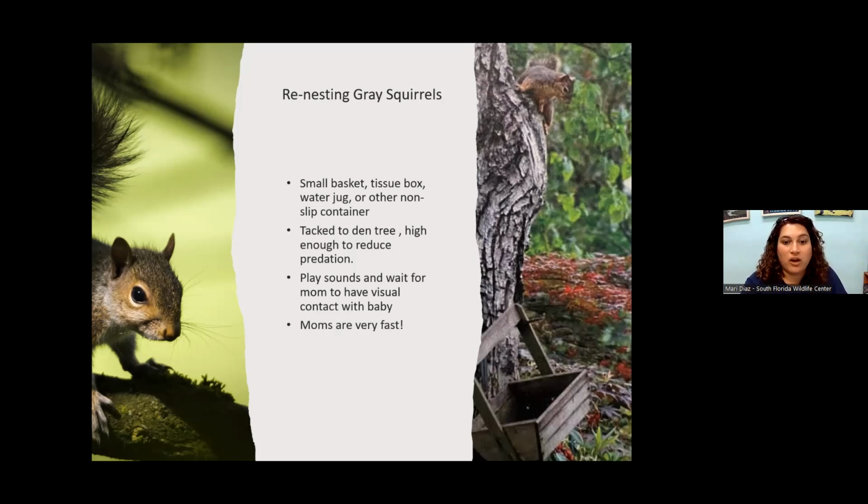I've had it where I don't even get to the point of this technique of setting up the basket, putting the baby in the basket, and adhering the basket to the tree or putting it at the base of the tree. I don't get that far sometimes. Sometimes the call is enough for mom to come down, grab her baby, and go. I had it one time where she almost took it out of my hands. So it is very possible.